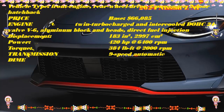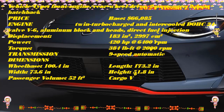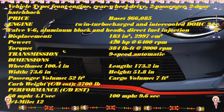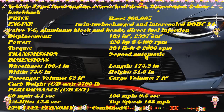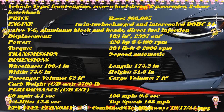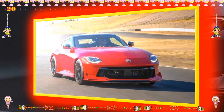Bigger brakes, meanwhile, ensure the Nismo stops quicker too, measuring 15.0 inches up front and 13.8 inches in the rear. The speed arresters come with 4-piston front calipers. The bigger brakes bring the Z Nismo down to speed quickly on the track without feeling too grabby on the road. Gearbox shift: no, there is no manual gearbox.